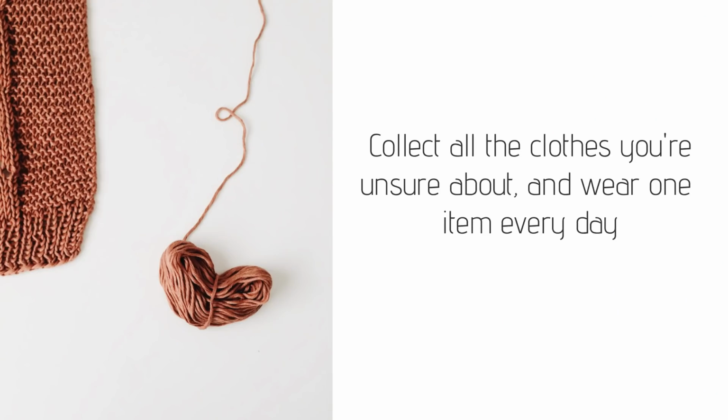So instead, try this. Make a maybe pile, put them in a box, but instead force yourself to wear one of the items every day until you have worn all of them. And not just wear them for an hour, but try to actually wear them for the entire day. Because then you will quickly see why you were unsure about something.